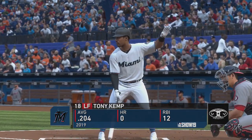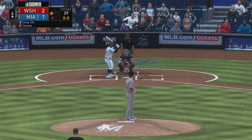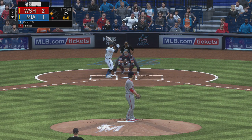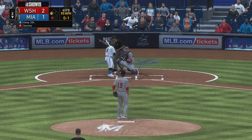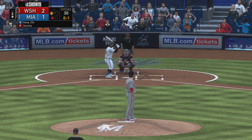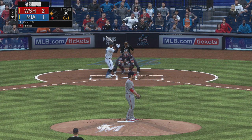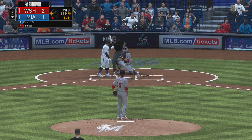Stepping into the box, Tony Kemp, as he's got a chance to tie this ball game up with that equalizing run just 90 feet away at third. He's set. Here it comes. And he gets ahead here with the fastball. Strike one. Rojas takes his lead at third with one away. It's 1-1 to Tony Kemp.